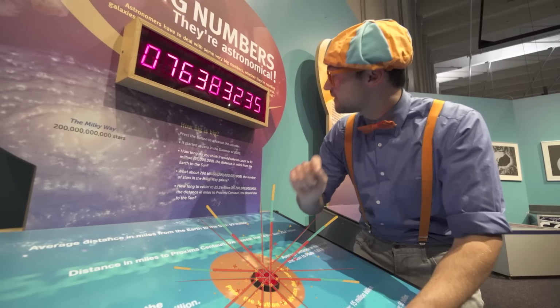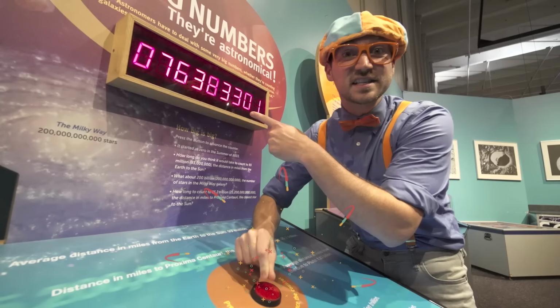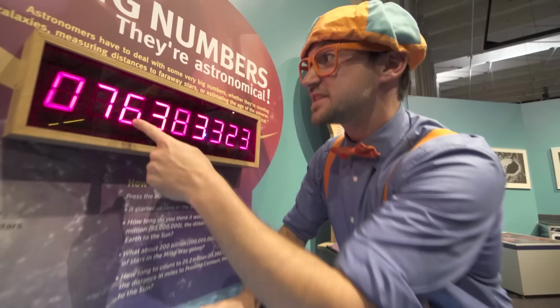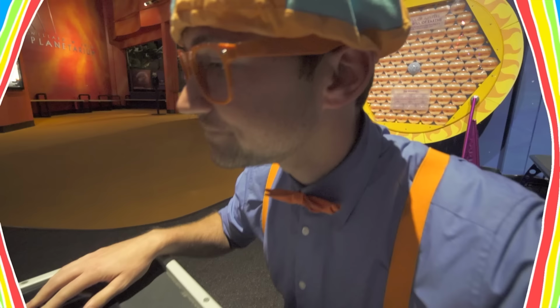See, it's at 3, 4, 5, 6, 7, 8, 9, 10. Every time you push this button, it goes up by one. So if you ever come to the Pacific Science Center, you can see what number it's at, because I am going to leave it at 76,383,324.